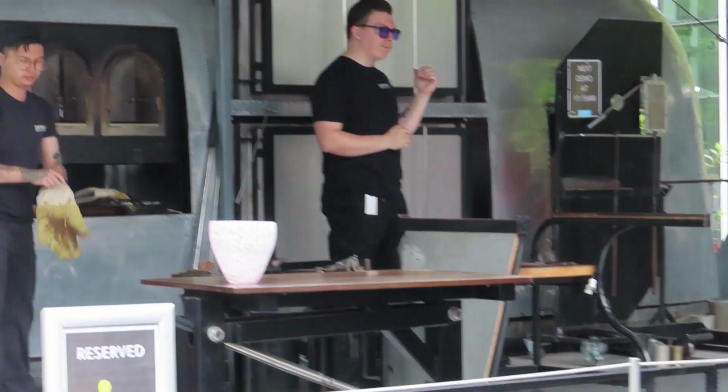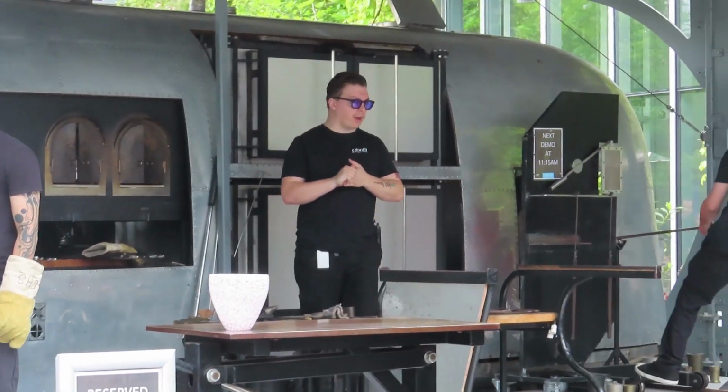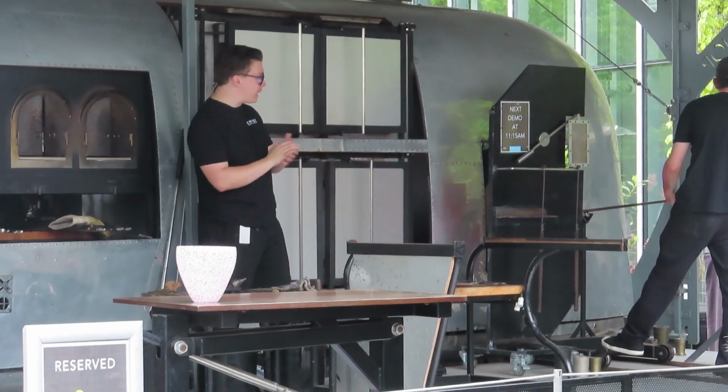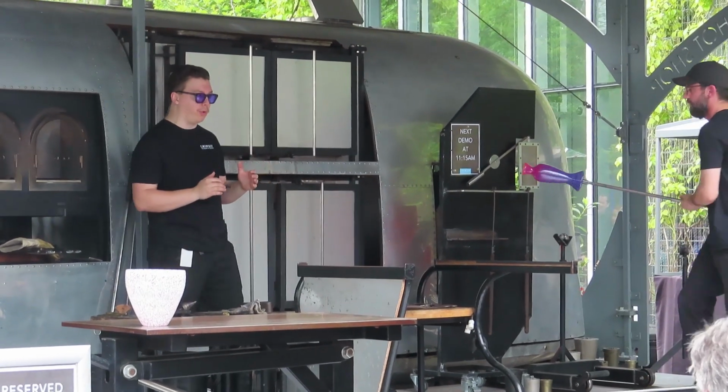Silver doors behind me here. This is something called our annealer oven, an oven that's sitting at about 950 degrees Fahrenheit. It's where the glass we make here today goes at a certain temperature where it's not going to get too hot and melt, and it's not going to get too cold and crack.